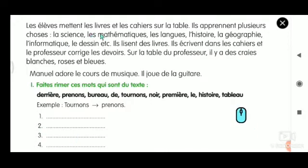The students put the books and the notebooks on the table. They learn a lot of things: science, maths, languages, history, geography, computer science. Don't forget, informatique means computer science, drawing, etc. They read some books, they write in the notebook and the teacher corrects the homework. On the table of the professor there are some chalks which are white, pink and blue in color. Manuel likes music class and he plays the guitar.